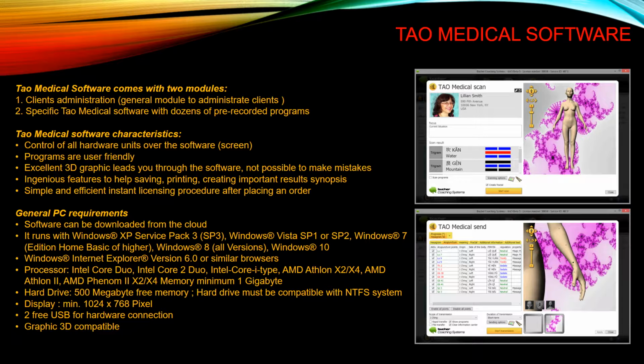You have a very simple and efficient instant licensing procedure after placing an order, also integrated in the system, and the general PC requirements are nothing special. It works with all the Windows systems, including Windows 10. You need Explorer or Google Chrome, and the processors are nothing special. Again, the requirements for them, you should have it already.